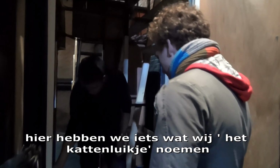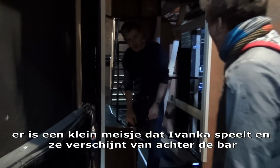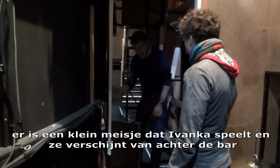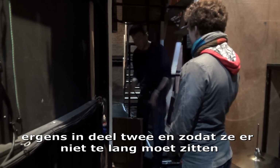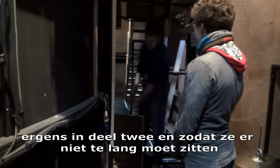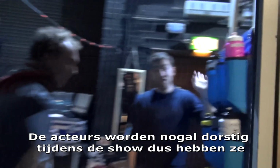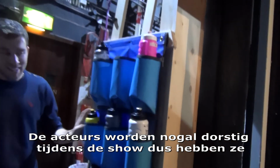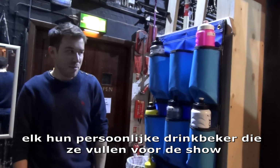We have a little cat flap here, we call it, where there's a little girl who plays the character of Ivanka in the play. She appears from behind the bar at a point in Act 2, and so that she doesn't have to be there for so long, she can sneak in through this doorway. All the actors get very thirsty on the show, so we have these personalised stacking units, and they've all got their own water bottles which they can fill up before the show.